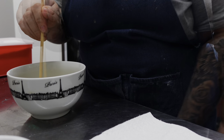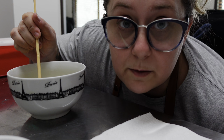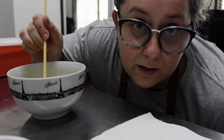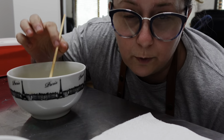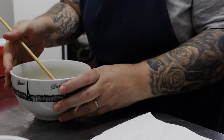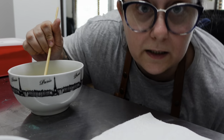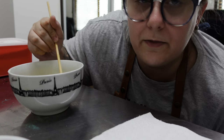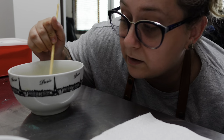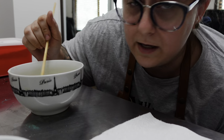I don't use the bain-marie method. You could use the bain-marie method, and usually that's preferred because it's a lower heat over a longer period of time. What I do instead is I melt, and then because the beeswax pellets take a little bit longer, I take it out and then pop it back in and swirl it around a little bit and let it melt from the heat of the waxes, the other oil, sorry.